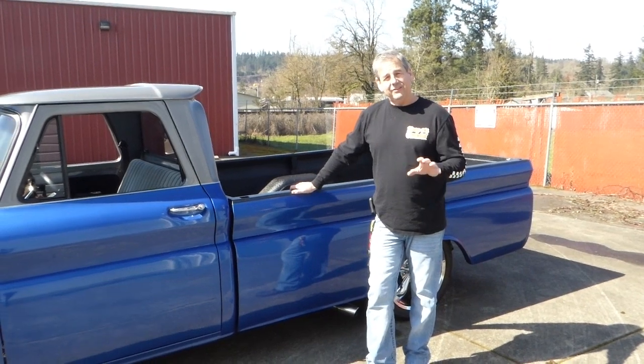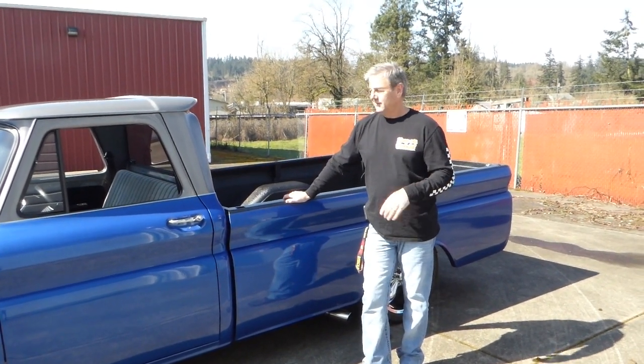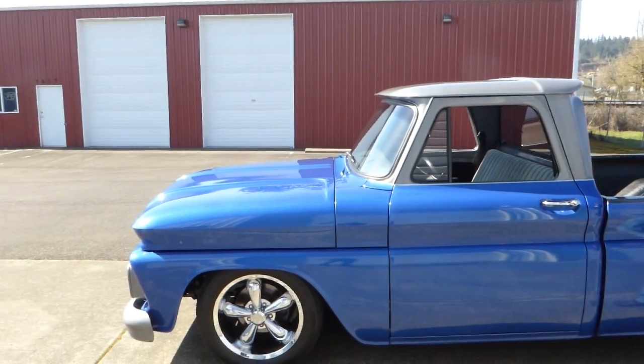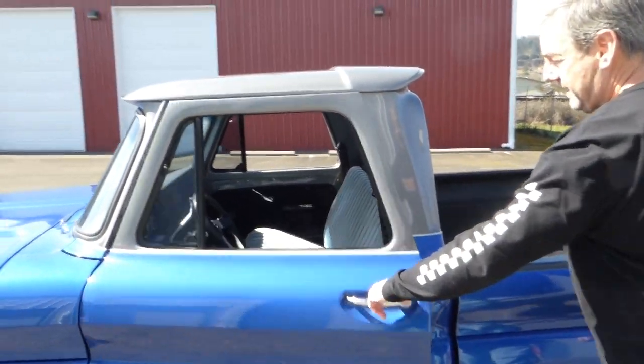If you want to drive this on a daily basis, back and forth to work, and you want a classic truck, this is it. I mean, you can take this thing anywhere. It's just an excellent, excellent truck. Let me take you on the interior of this side.